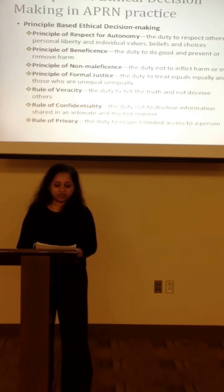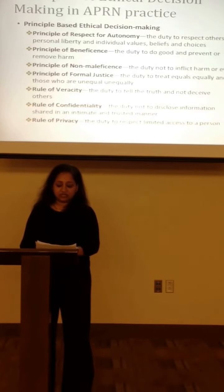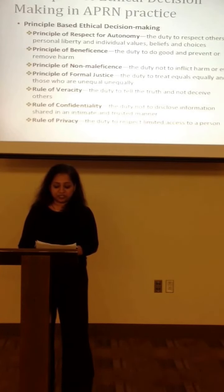The third one is the principle of non-maleficence, the duty not to inflict harm or evil. The fourth one is the principle of formal justice, the duty to treat equals equally and those who are unequal unequally. The fifth one is the rule of veracity, the duty to tell the truth and not to deceive others. The sixth one is the rule of confidentiality, the duty not to disclose information shared in an intimate or trusted manner. And the last one is the rule of privacy, the duty to respect limited access to a person.